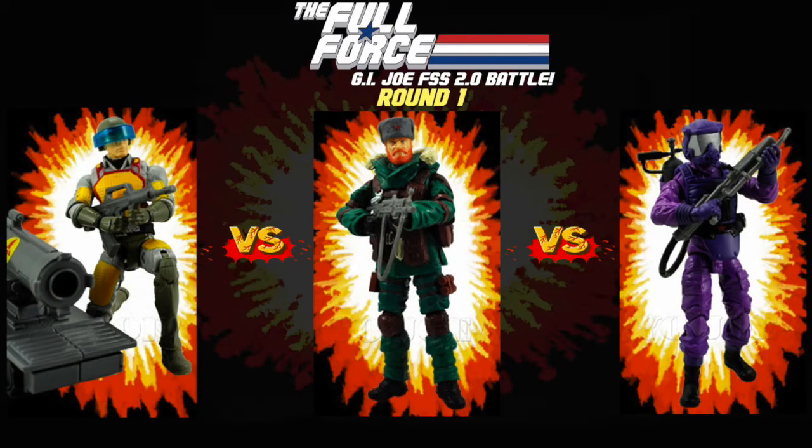I'm not counting Big Ben in this because he is an amazing figure, but he's not from the Action Force. He's from a G.I. Joe 90s character. So, and again, I've nothing against that. I love the character. I love the figure. I was a big fan of that American wave of figures anyway.